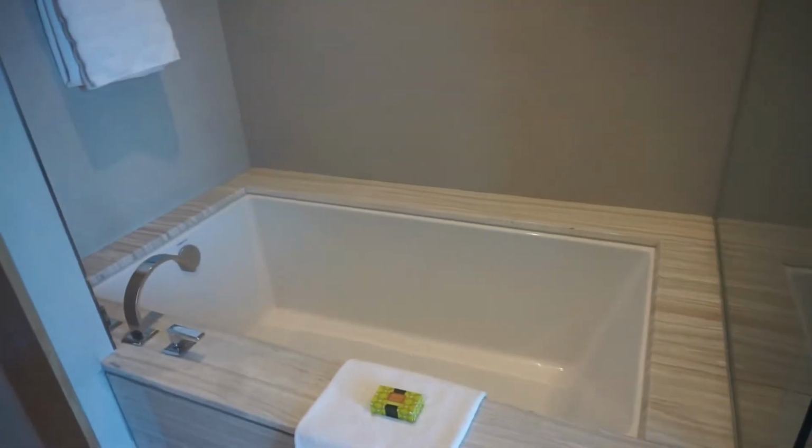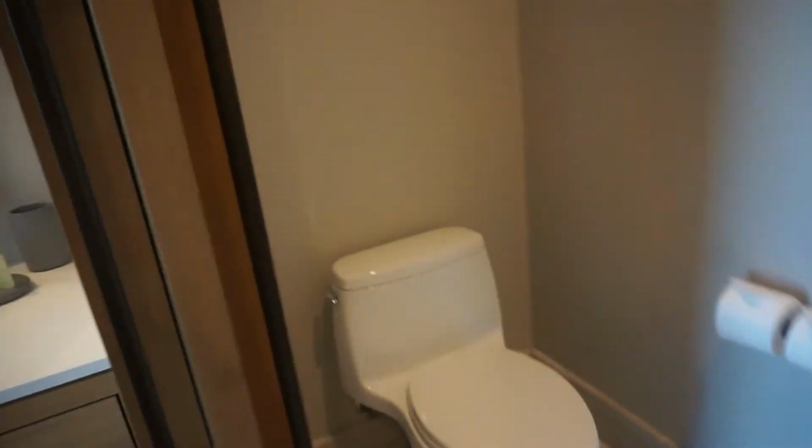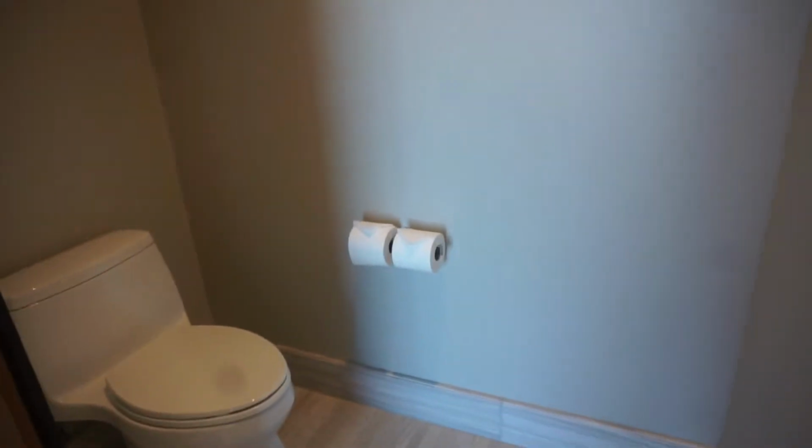So here is the tub. Oh my god, here is the tub. They give you a hand towel, another body towel, and some soap here. Here is the restroom. Nothing really super fancy, but I like that it's closed off from the bathroom, so if someone's taking a dump, the smell won't get out of here. Hopefully it doesn't, because whoo, child.